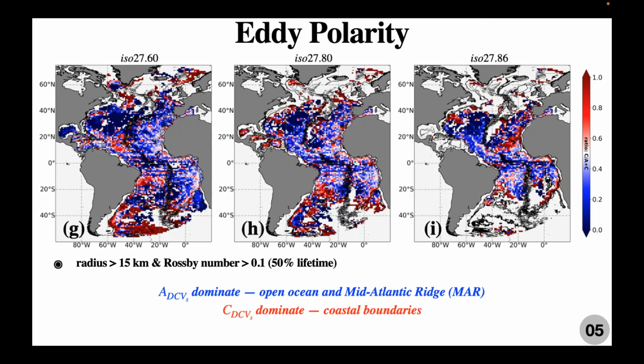And when we see this, we can see the whole ocean basin is dominated by the blue color, that is anticyclonic deep current vortices, whereas we still see some signatures of the cyclonic ones, like near the coastal boundaries. There is also a very beautiful thing to see near the African coast over here, the cyclonic dominance, and I will come to that too. But overall, the main message is that the anticyclonic deep current vortices dominate the major part of the ocean.